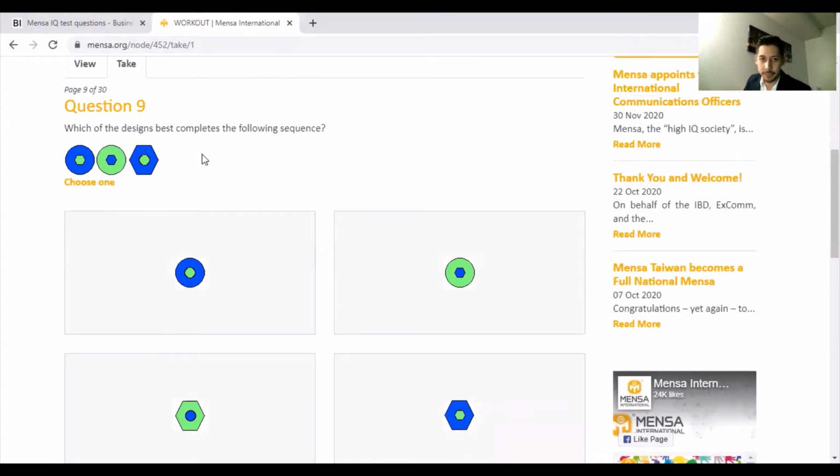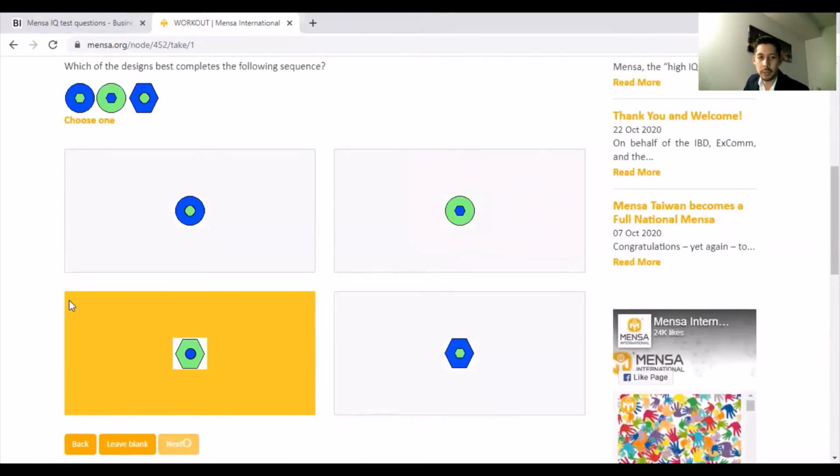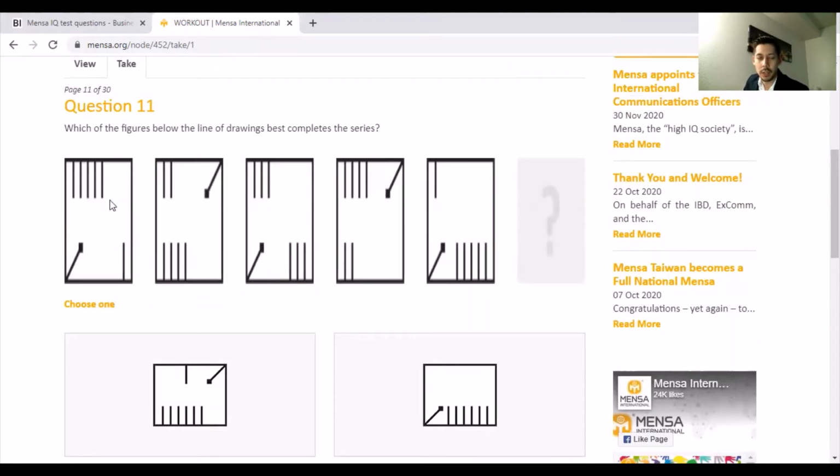Okay, here's a type of question that I remember seeing on the exam when I took it. Which of the following designs best completes the sequence? So you got to figure this out. Well, it's green in the middle, then it's green on the outside, then it's green in the middle, so it should be green on the outside. But there's 2 of them. So how do you pick which one? Well, this is a hexagon, hexagon, circle, circle. So that one.